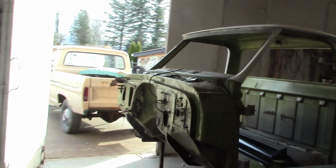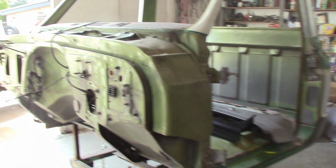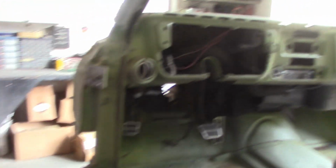We got a 72 Chevy pickup cab in here. This truck is a factory AC truck with all the options. All it needs is a set of rocker panels. That's it. Now we've got a bunch of other parts and pieces for this truck that have been coming in and out.